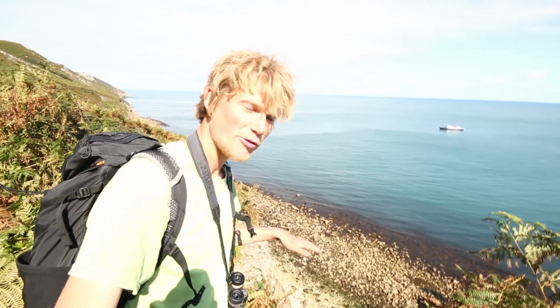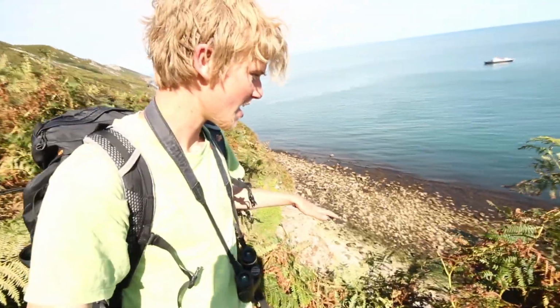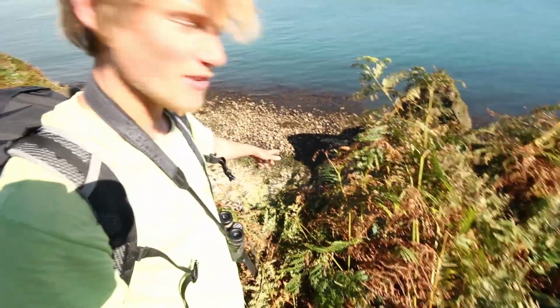Late summer and early autumn is when the seals have their pups, and you can see them on really sheltered little beaches. They're normally in really secretive places. So here I'm standing a bit precariously on the edge of a cliff, and just down there is a female seal with a pup.